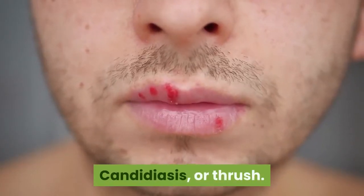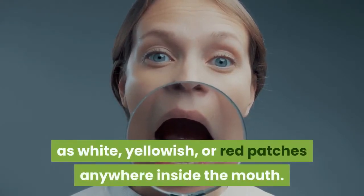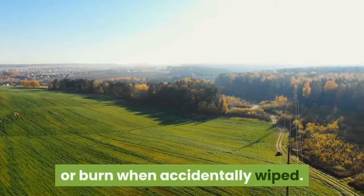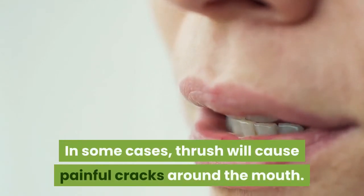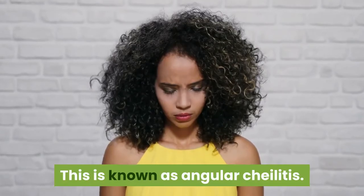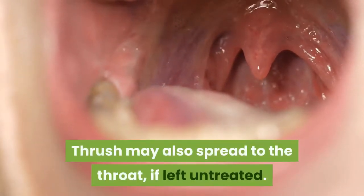Candidiasis, or thrush. Thrush is a yeast infection that appears as white, yellowish, or red patches anywhere inside the mouth. The patches are sensitive and may bleed or burn when accidentally wiped. In some cases, thrush will cause painful cracks around the mouth. This is known as angular cheilitis. Thrush may also spread to the throat, if left untreated.